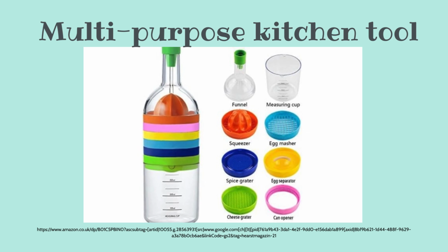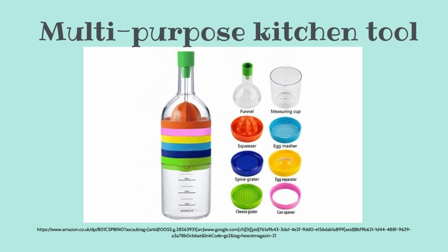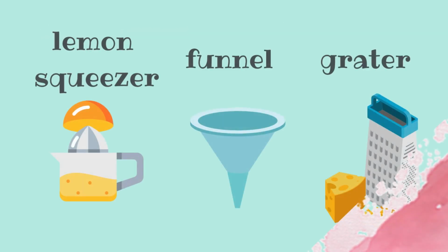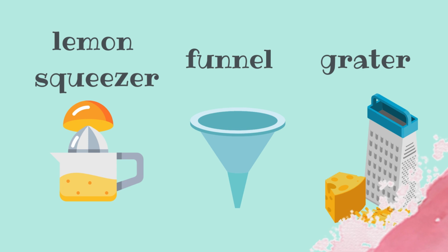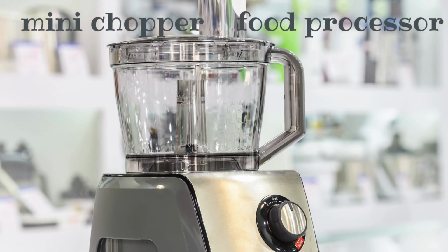Now, in this slide, we have a multi-purpose kitchen tool, and I don't know how about you, but I prefer to have them separate. But if you have a small kitchen, then this multi-purpose kitchen tool might be also handy. So what do we have there? We have a lemon squeezer in there. You can also have a funnel, like if you prepare some cold brew coffee and you want to put it in your bottle, so you might need a funnel. And to grate your cheese, you need a grater.